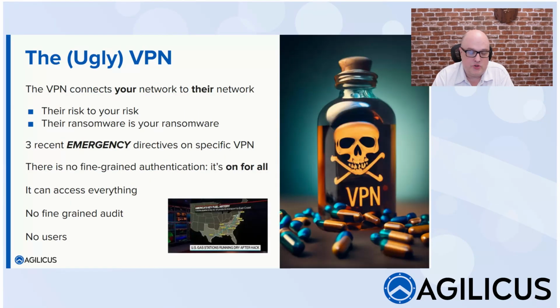It isn't so much about do you trust that person, it's their PC, everything they've ever touched. Remember when you were in first year university and they did that thing, shake hands with the person on the right and left, and they were either saying half of them will be gone or teaching you about STDs? This is what the VPN's like. Everybody's touched everybody inappropriately. Their ransomware is your ransomware. You don't want that.